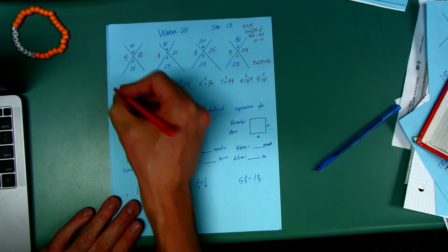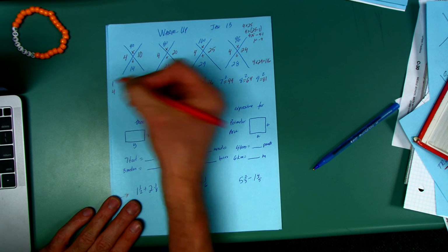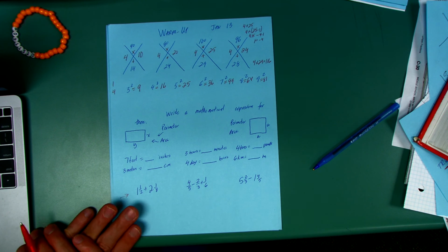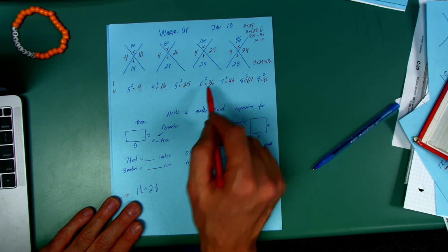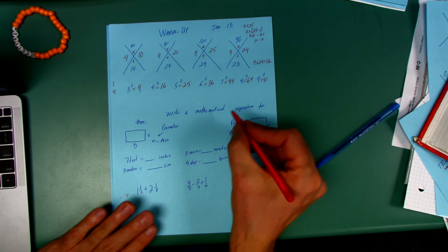Okay, and you got 1 squared, 2 squared ahead of this, right? So 1 and 4. These are all of the perfect squares between 1 and 99, right? 1, 4, 9, 16, 25. Cool pattern to start recognizing, seeing those numbers and recognizing that they are special. Okay? All right. We want to write a mathematical expression.